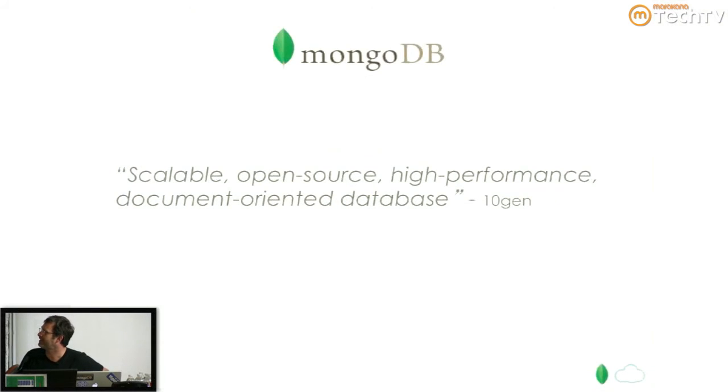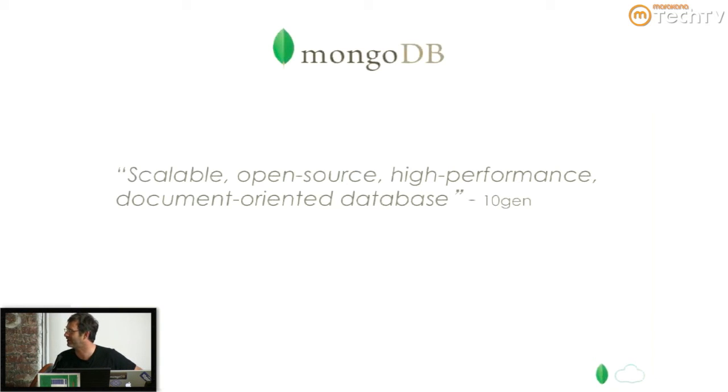But I wanted to convince you all today that MongoDB is a great database even if you don't have big data, if you don't have a big data problem. So what is MongoDB? MongoDB is a scalable, open source, high performance, document-oriented database. And that's a mouthful, but hopefully by the time I'm done with this talk, all of those will make sense.